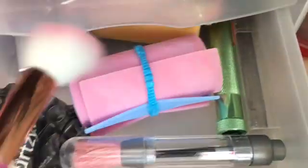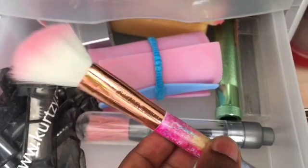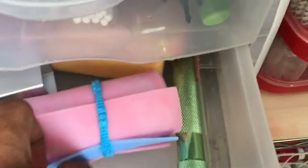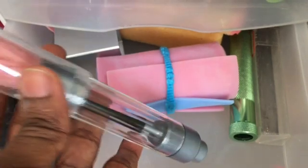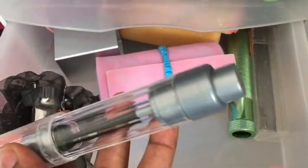This is one of my favorite brushes. I use it to dust the surface of the fondant. And this one is called a pump brush. So how it works is that you're able to fill it with luster dust or petal dust and pump the product onto the fondant surface.